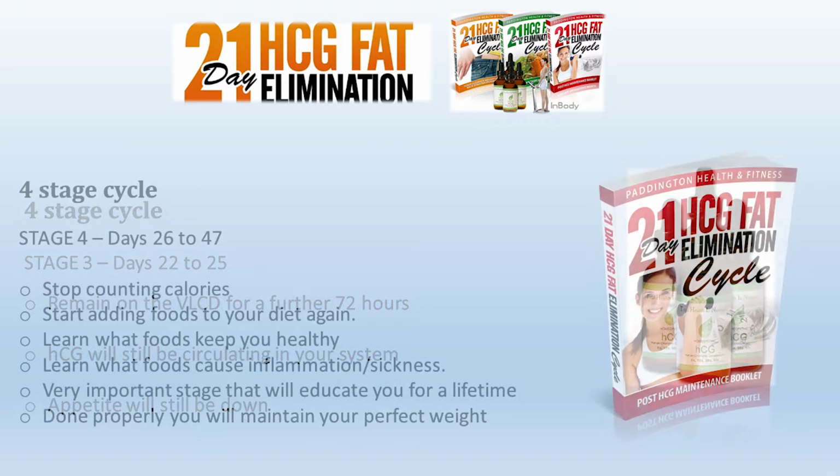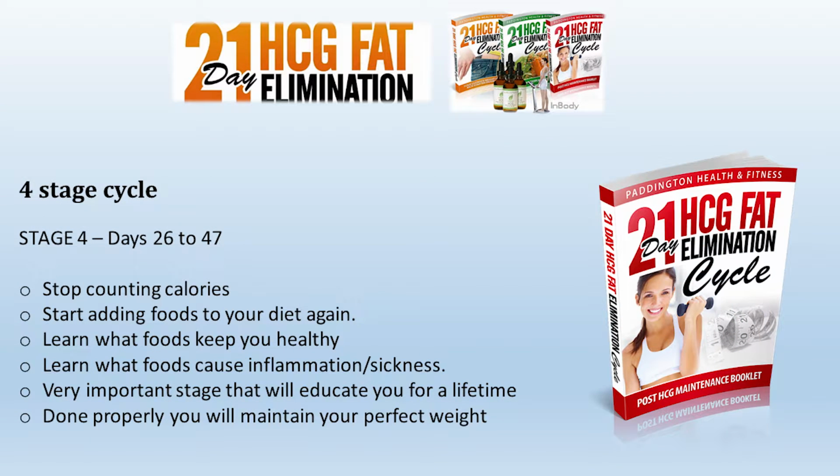Okay. Stage 4. So this is where you stop counting calories. You start to introduce foods back into your diet again. This is the key though. You want to keep the weight off, and never have it come back. This is where it becomes the most important. Learn what foods are making your body healthy. So when you start to introduce more things, okay, how do I feel on this? How is it affecting my body? Look at the scales. The next 3 weeks, you've got to be looking at the scales every single day.